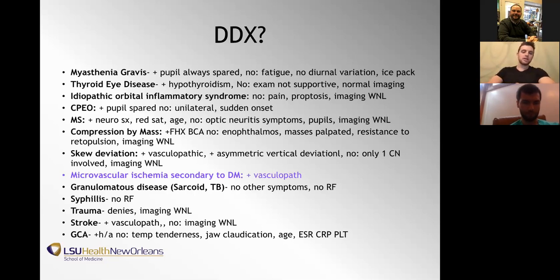Thyroid eye disease, she did have hypothyroidism. However, she had no exam findings that were supportive of that. We went over those, and imaging was within normal limits. Idiopathic orbital inflammatory syndrome, similar, no proptosis. Imaging was within normal limits. CPEO will present more bilaterally and with a slow, progressive onset, not sudden and unilateral. But the pupils are always spared in that as well.